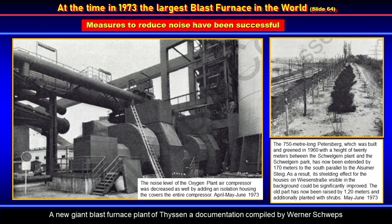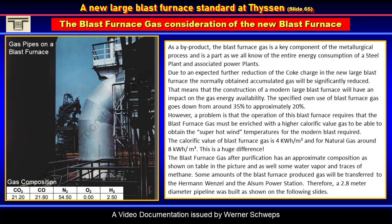The old part has now been raised by 1.2 meters and additionally planted with shrubs. May-June 1973. In May 1973, the noise level of the oxygen plant air compressor was decreased as well by adding an isolation housing that covers the entire compressor.